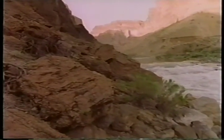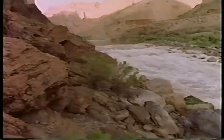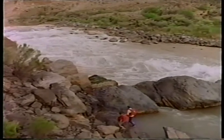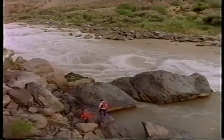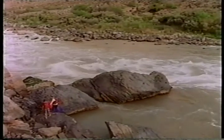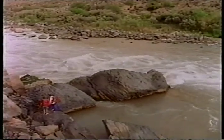Just below Vulcan's Throne roars Lava Falls, by far the largest and most feared rapids in the canyon, a dramatic drop of 37 feet. It's famous for an especially nasty hole created by a collection of underwater boulders.